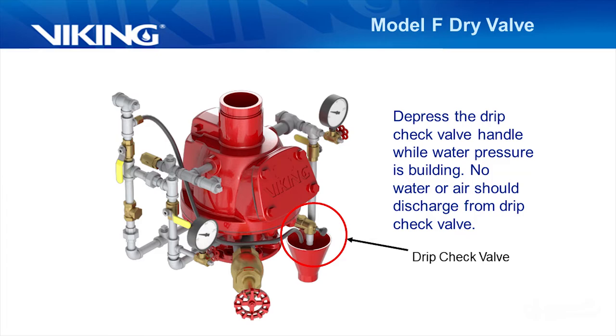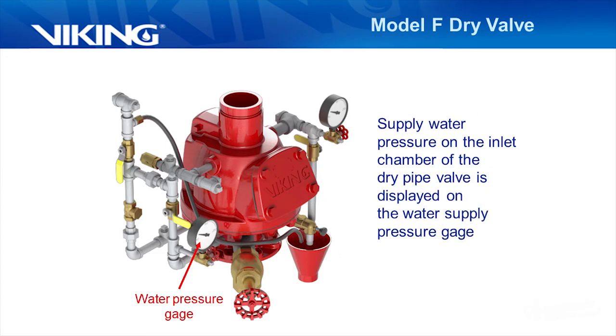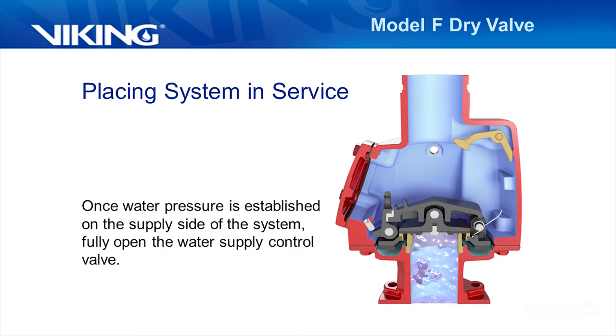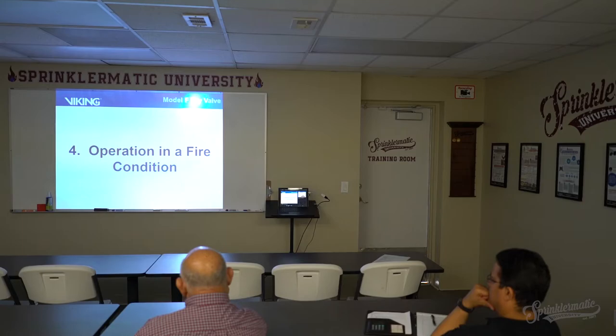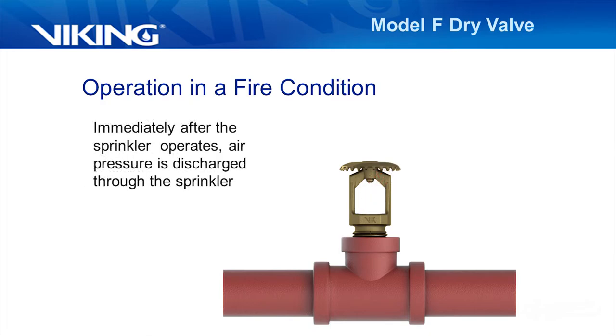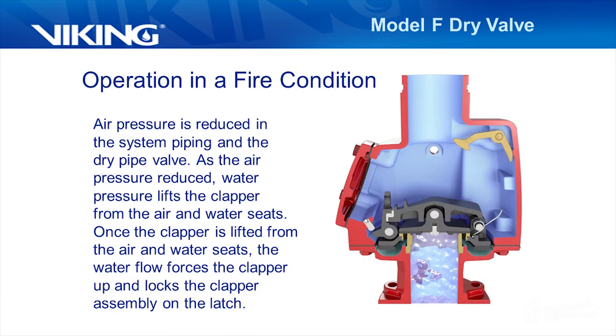All right, there's that drip check valve we talked about. And obviously once you open the control valve, you're going to have pressure on your water side also. And this is basically what happens in a fire condition. The sprinkler reaches its temperature and breaks. The closed sprinkler is now open. Air pressure loses.